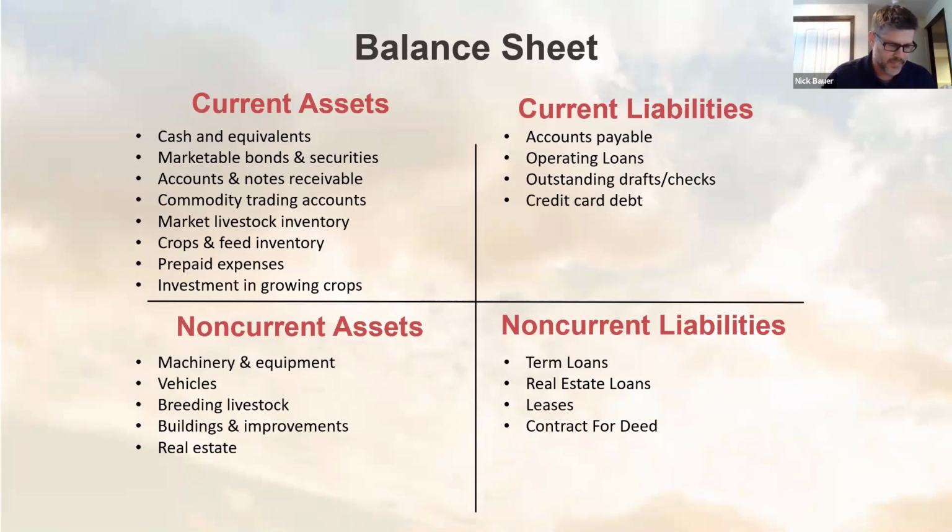The commodity trading accounts. So if you have any type of hedging account, we'd like you to be sure to share that with us as well. Nick talked about market livestock and feed and grain inventories, and I would absolutely second what he has said: be sure to let us know if you have contracted prices on those, and make sure that you're being as accurate as possible with the numbers that you're providing us, whether it's quantity or pricing.